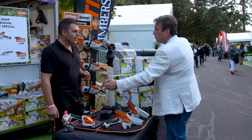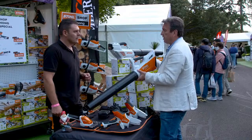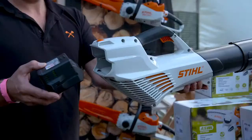That is the lightest that we can get for somebody that's got a small courtyard. We've got an approximate runtime of about 25 minutes, which is all anybody's going to need normally in a small garden. What if it's a little bit bigger? So a little bit bigger, we can step up to the next system, which has a battery that is detachable and will fit into a number of other tools.